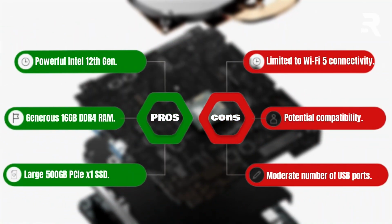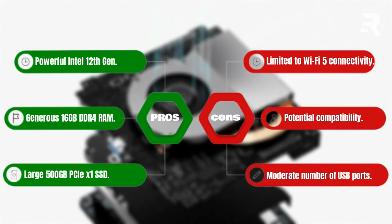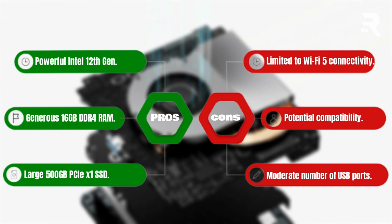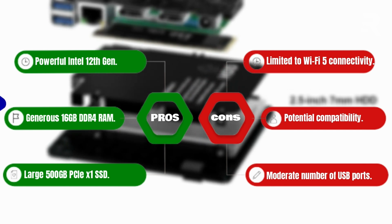Pros: powerful Intel 12th Gen. Generous 16 GB DDR4 RAM. Large 500 GB PCIe X1 SSD. Cons: limited to Wi-Fi 5 connectivity. Potential compatibility issues. Moderate number of USB ports.